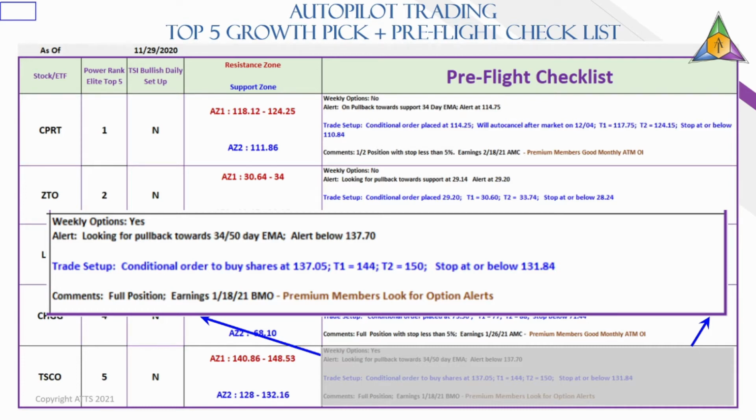$137.05. My T1, that's my profit target number 1, is $144. My profit target number 2 is $150. My stop loss in this case is if I go below 131.84. And so we'll utilize this information then to bring it over into our trading, over into the simulator. Again.